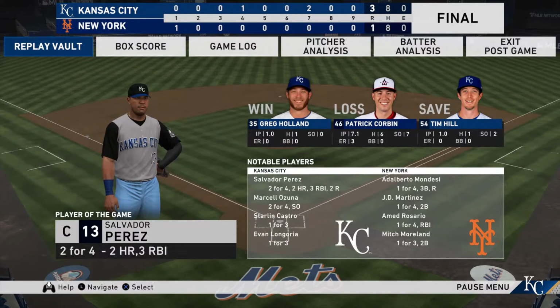Our final line score tonight. First for the victorious Kansas City Royals. 3 runs on 8 hits. No errors. They left 4 men on base. For the Mets, 1 run, 8 hits. No errors. They left 5 men on base.